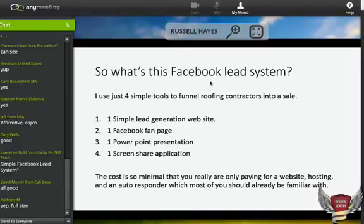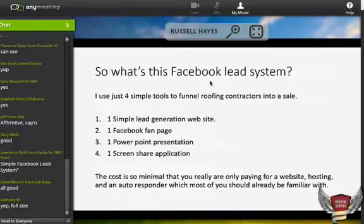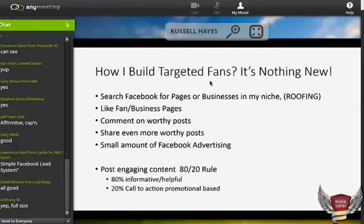Okay, let's move on to the next one. Or let me just go back real quick. Make sure you write these down. Simple Facebook lead system: one lead generation site, one fan page, a PowerPoint presentation, and a screen share application. Okay? So how do I build targeted fans? Well, honestly, it's nothing new, and it's not rocket science.